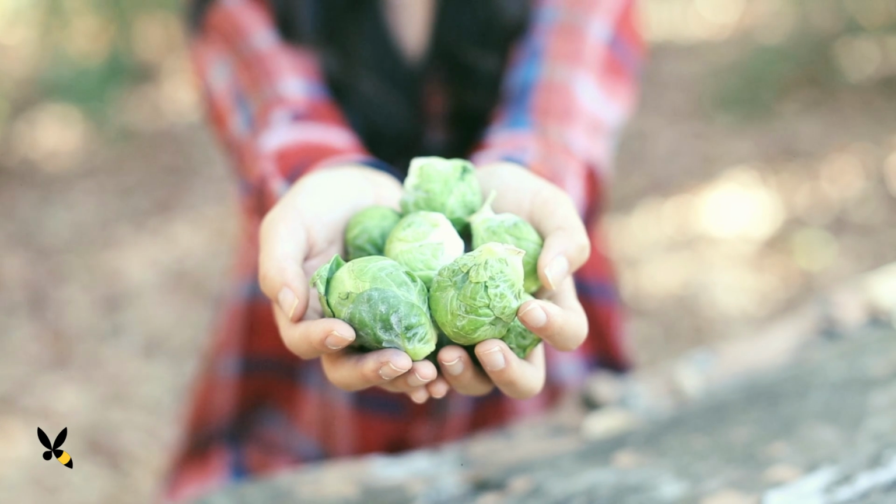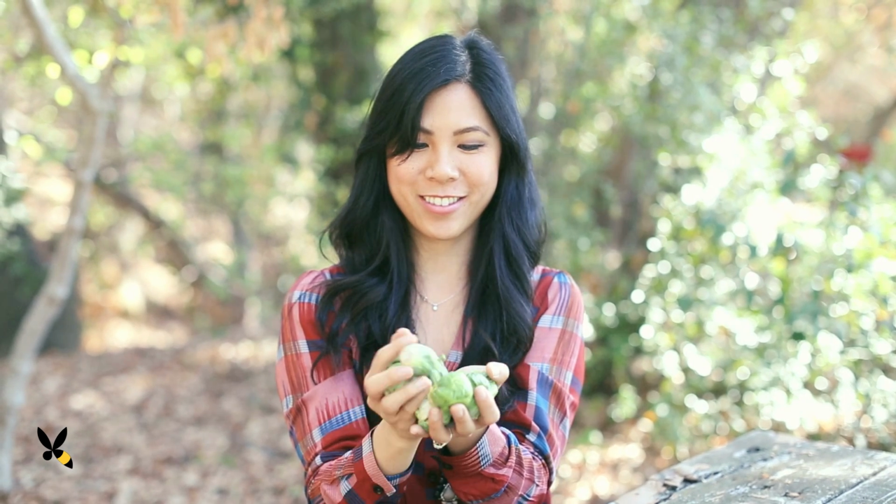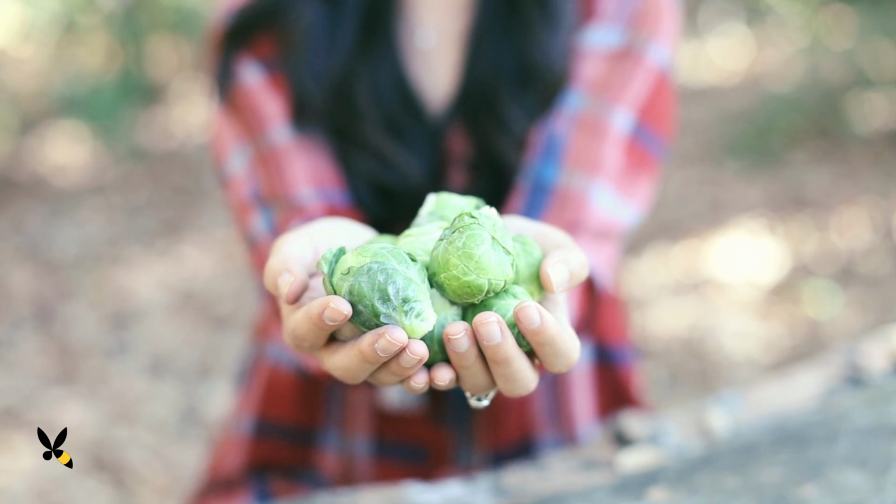And Brussels sprouts. You either love them or hate them. I grew up hating them because they were always boiled and had this foul odor that I did not want to eat. But as I got older, I grew to love them because I learned a better technique and ways to cook them. I usually pan fry them with a little bit of bacon and it's so good, but you can also roast them with some sage, lemon, and that's really delicious too. It makes for the perfect Thanksgiving side dish.